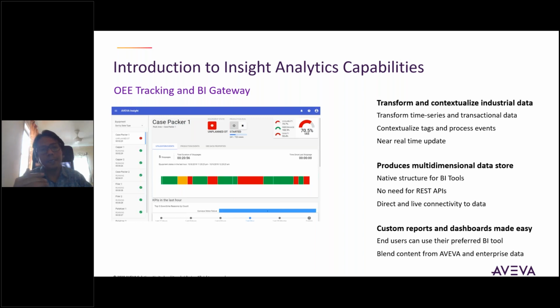And then the standard Insight also comes with this standard OEE tracking analysis feature, or asset efficiency analysis feature, where it uses KPIs to guide users to the component in which the OEE is impacted. So then you can plan for the mitigation action and improve your asset efficiency.